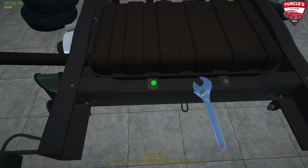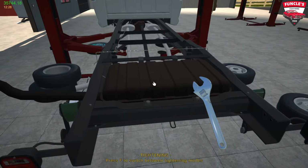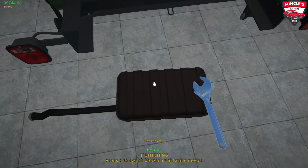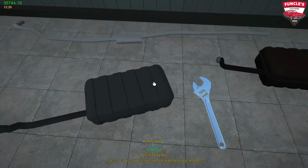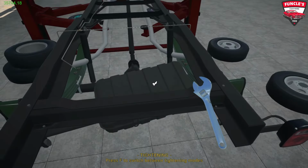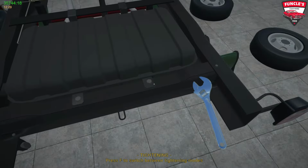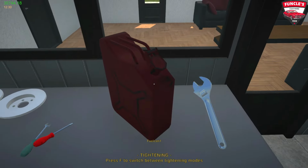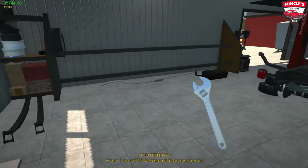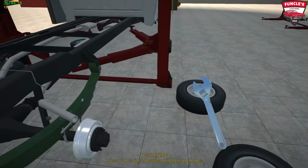And I think we are ready to take the gas tank out. Alright, so this has still got a little bit of gas in it. But we have to replace it anyway because it's so rusty, and we're going to have to put in some diesel, which is what we've got in this little jerry can over here. So I did go and buy another gas can just for that.